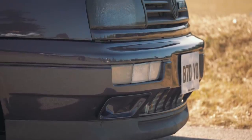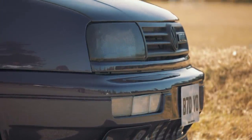And have you changed the front end as well? Because the front ends are not like this, are they? Has it got the Jetta front? Yeah, I've got the Jetta/Vento front end. It's phase one.